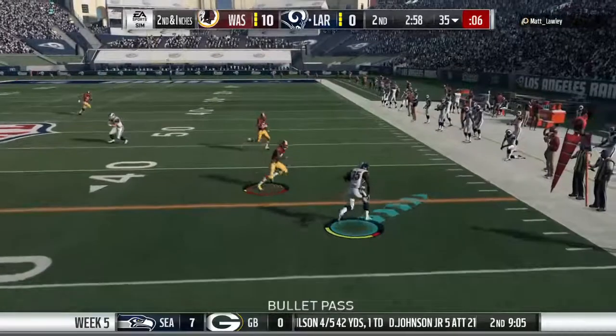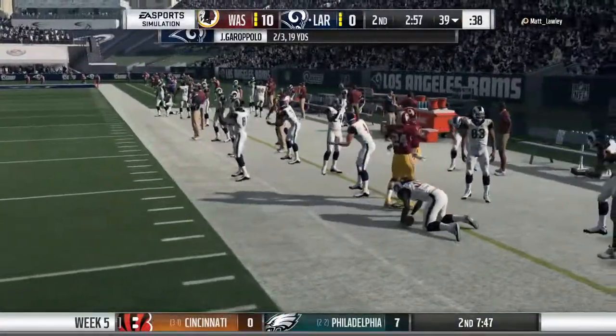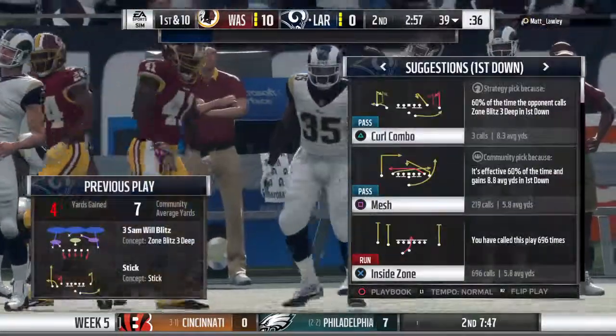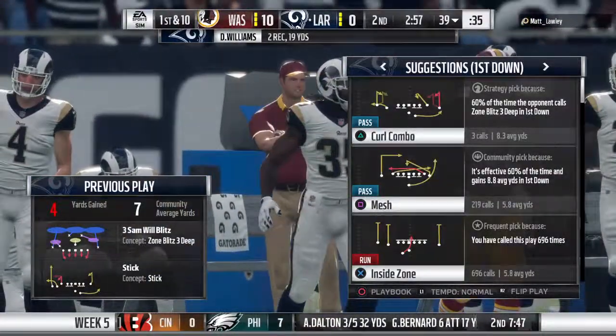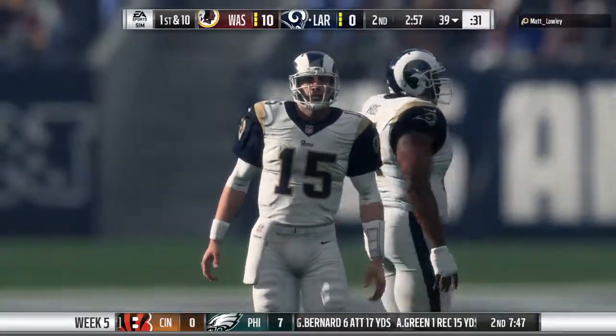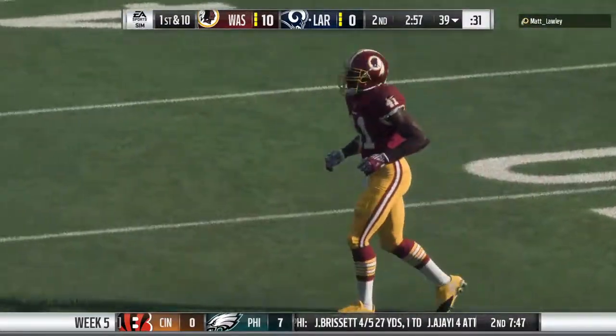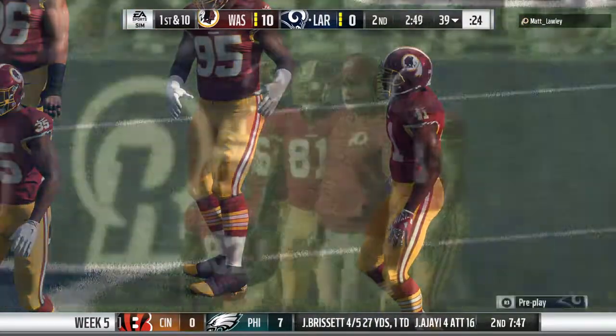Throw on 2nd down. Out to the flat. That's complete to his running back. It's a gain of 4 there, and it gives him a new set of downs. We always talk about having to read defenses and how complicated that is. Well, this was an excellent read. Read the pressure and got rid of the football before it even got to him for a nice gain.